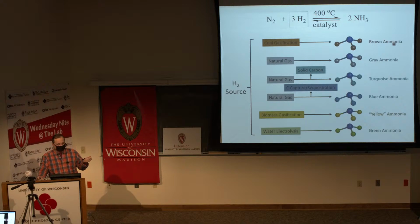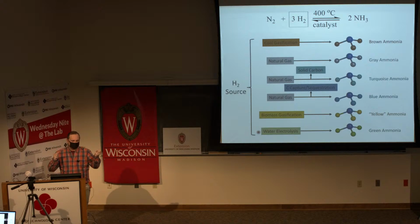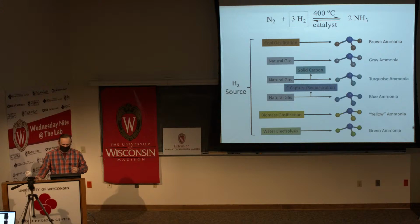The ammonia that has natural gas as the hydrogen source is called gray ammonia, and there are attempts to sequester the carbon that comes out of these processes that have been labeled with these other colors. You can also get hydrogen from gasification of biomass. There wasn't a color for this one, so I called it yellow ammonia because, you know, corn. And this goes from most carbon intensive to least carbon intensive, where the most ideal would be to do water electrolysis, to electrolyze water into hydrogen and oxygen, and then use that hydrogen to react with nitrogen to make ammonia. And this is what people are calling green ammonia.